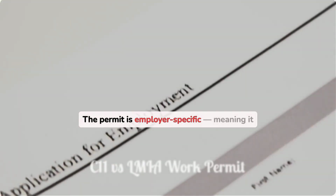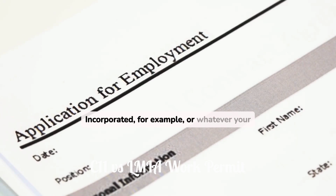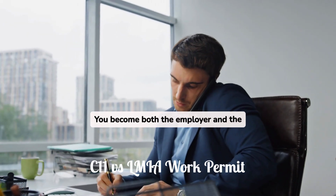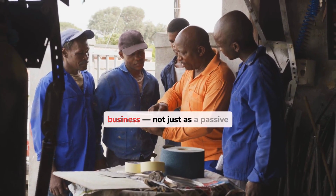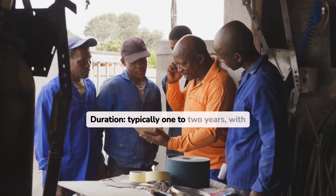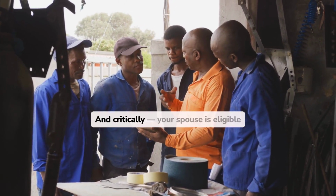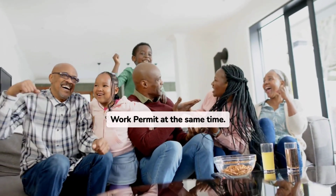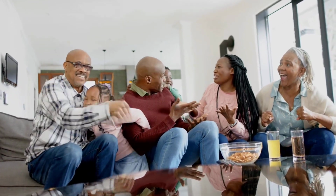The permit is employer-specific, meaning it is tied to your company, ABC Incorporated, for example, or whatever your Canadian business is named. You become both the employer and the key employee. You are there to actively manage the business, not just as a passive investor or shareholder. Duration: typically 1 to 2 years, with renewals available as long as your business is operational. And critically, your spouse is eligible for an open work permit at the same time. Your children can study in Canada. This is a family solution, not just a personal one.